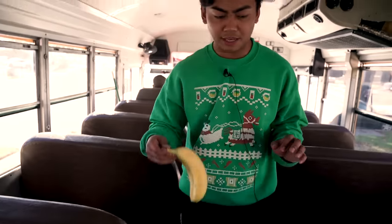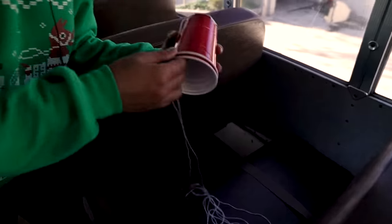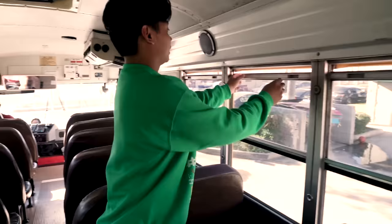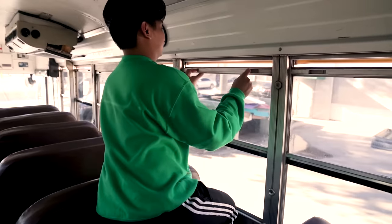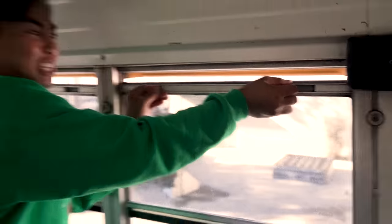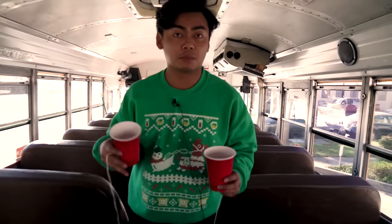Look, I found some bananas. There's Expo markers right over there. We have, oh, this is like the little telephone thing. Wait, I probably can just open. These windows are not working whatsoever. Maybe we have to do something with this because we're definitely not moving, which is a good thing. This would be a lot scarier if we're moving. So maybe this will help.